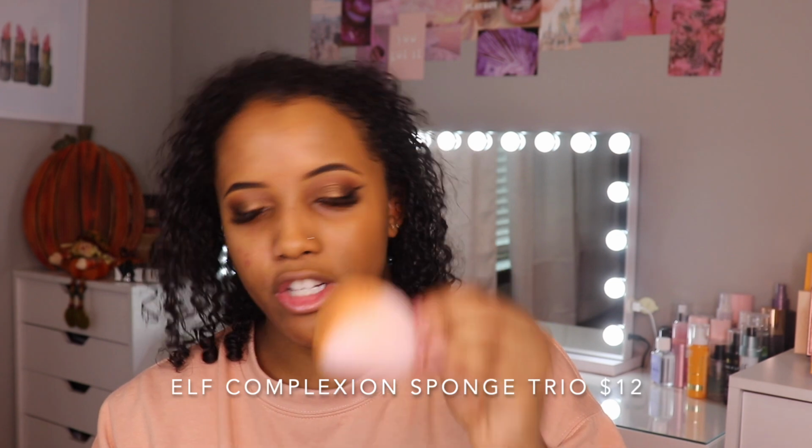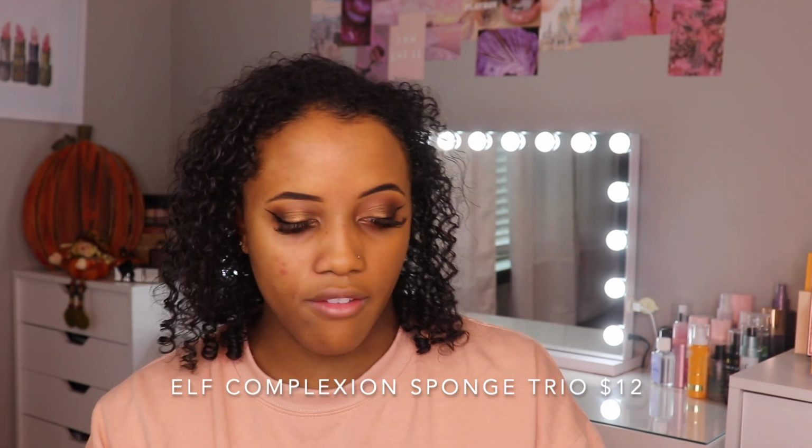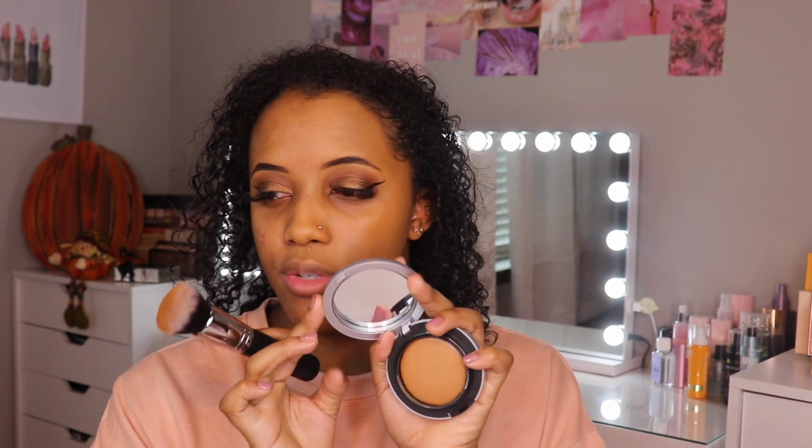This sponge has been through the ringer, y'all. This is the e.l.f. Complexion Trio Sponge, the big one. I absolutely love it. Better than the Beauty Blender in every way possible. It's softer and it's also bigger, so it takes less time to blend out your product. Also wanted to mention that this compact does come with a mirror.